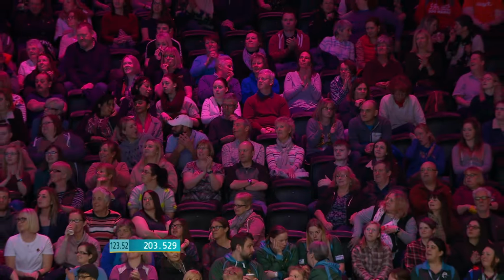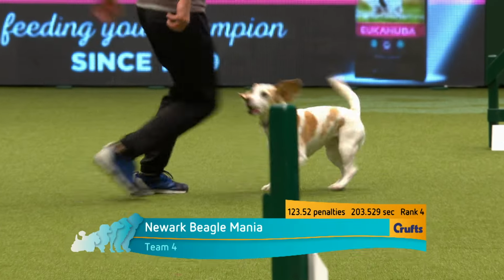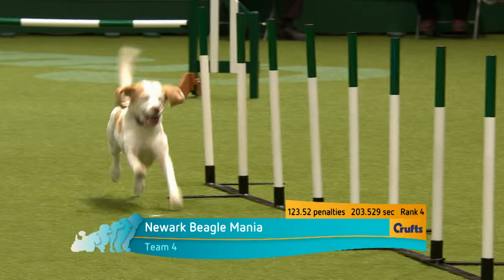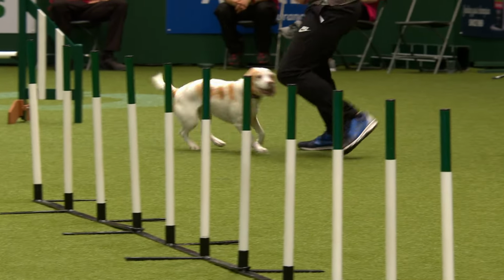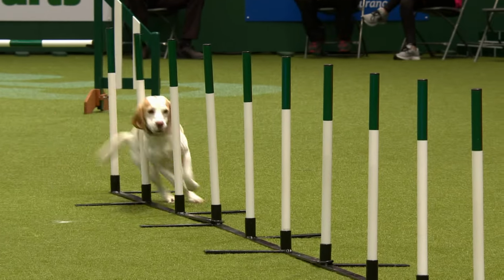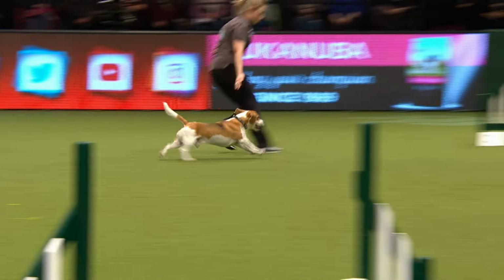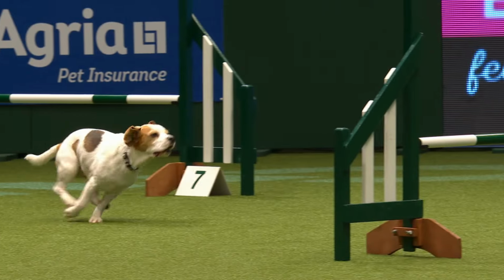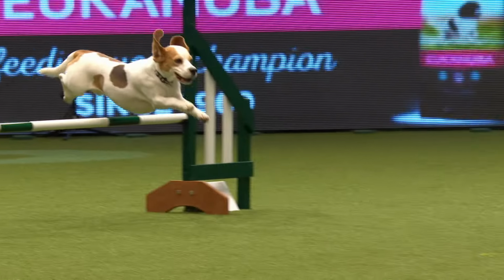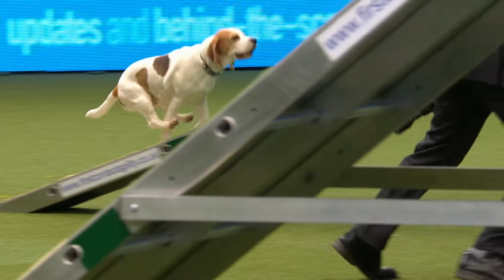So there's an interesting point here as we come into the weaves. The dog made the entry into the weave, so that was okay, but it came out after pole 2 or 3, so that's an ordinary fault. Now you'll see the dog miss the entry, so that actually becomes a refusal, which is signalled by a closed fist, and 3 refusals anywhere on the course means an elimination, and a missed contact there. Lips and ears and tail going in all directions.